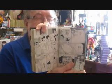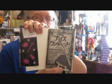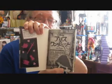You notice the binding is on this side. When you open it up, it starts here. So this is why I say it goes back to front. This is the beginning. And then you see that the interior has comic book style artwork. And then it goes on, and at this end is the end. So the front's the end. You get used to it.